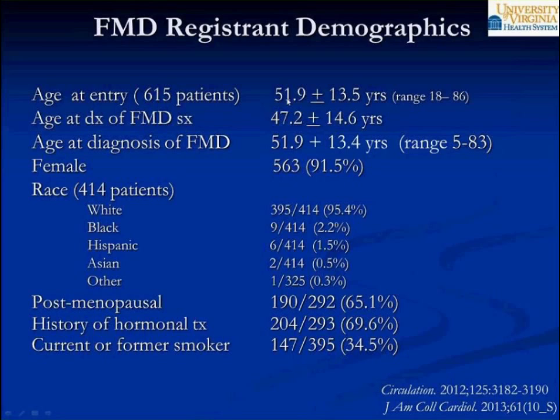Another distressing fact was that patients typically develop symptoms of FMD when they are in their late 40s on average, or in this study 47 years. However, they are diagnosed with FMD almost 4 years after suffering from these symptoms, which is truly unfortunate, that it takes such a while before the patients get diagnosed with this disorder.